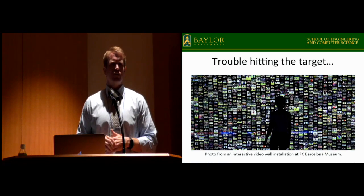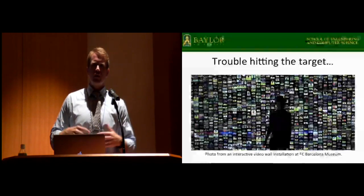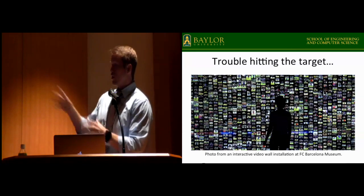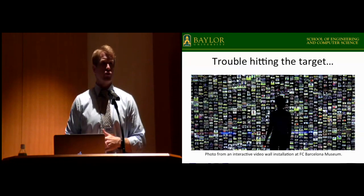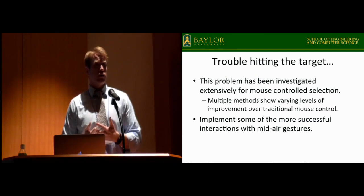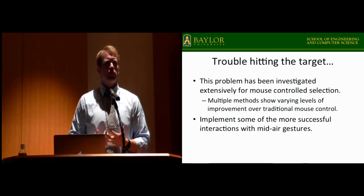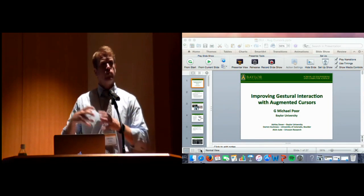And we can extrapolate this even farther if you're talking about some of these current installations in the general public. So for these more general gesture-based museum exhibits, things where you're showing large amounts of data that you're trying to interact with, the targets can get smaller and smaller and smaller, and discerning which ones our users are trying to gesture towards is getting harder and harder. Now, the problem of hitting a target, specifically a dense target, has been investigated extensively using mice, and our idea was to take some of the more successful implementations of the mouse accuracy augmented cursors and push it to gesture.